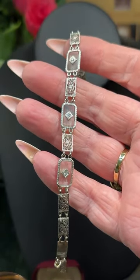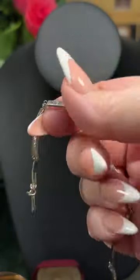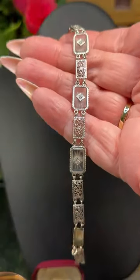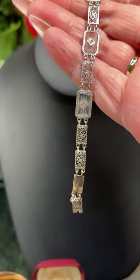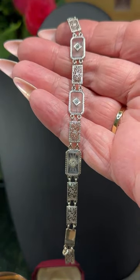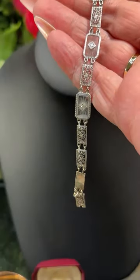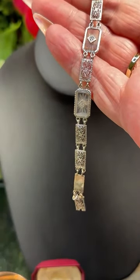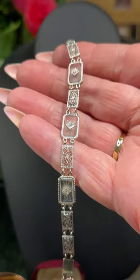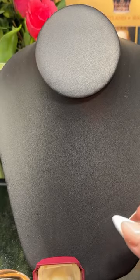I have some silver ones made. I have Bob make me some silver blanks like this for our silver panel bracelets. But this is 14 karat white gold. Of course, set with diamonds. Gorgeous bracelet.